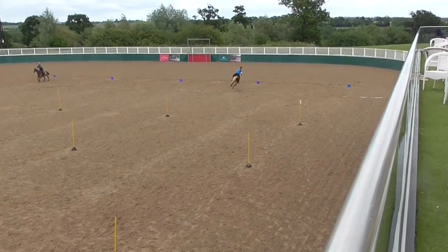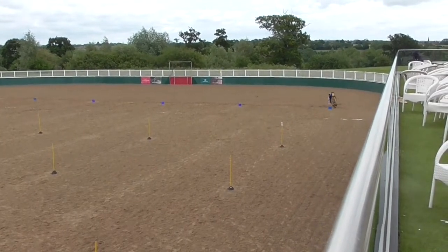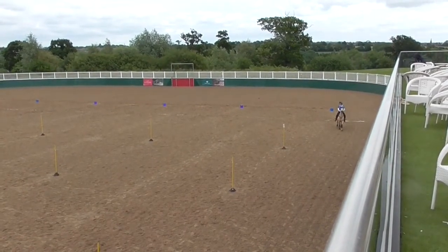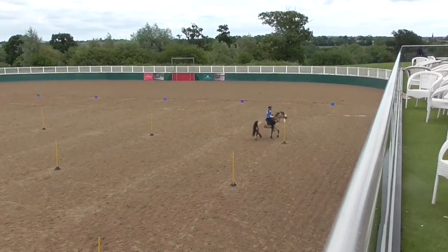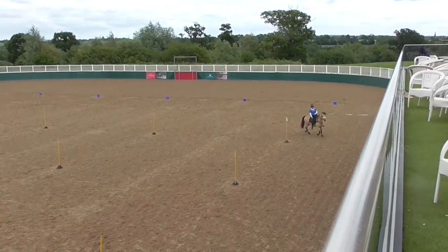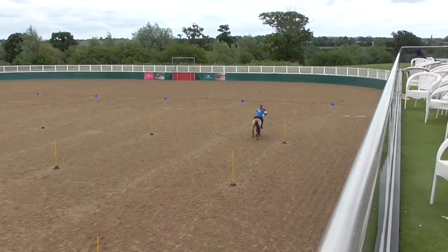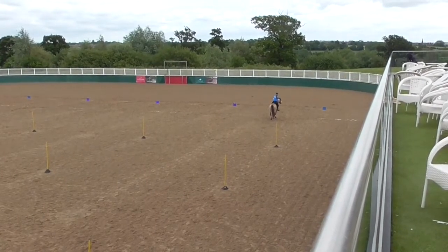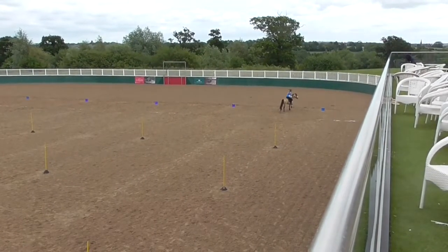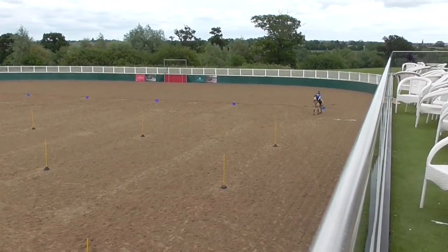Lizzy's back on board. Lovely done, Tony, but Kaylee's turning for her last one. So Kaylee just ahead. Wales just ahead of Luxembourg. Kaylee's setting up. And it's in the bucket! Fantastic!